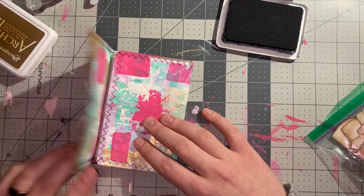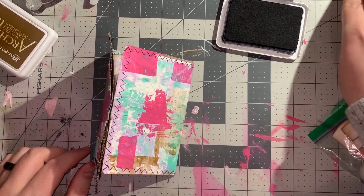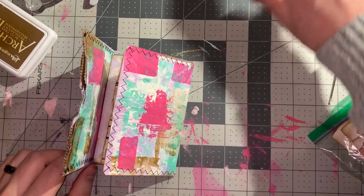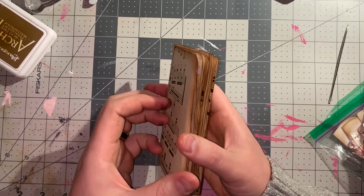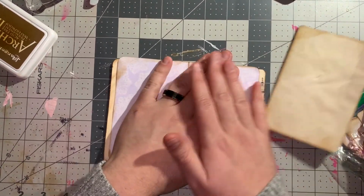So, what we're going to do now is sew it up. So, I'm going to put this here. So, no, we're not going to sew it up yet. Hang on. See, I forgot what I was doing already. Look at that. Isn't that great? I need journaling lines on these pages, right?